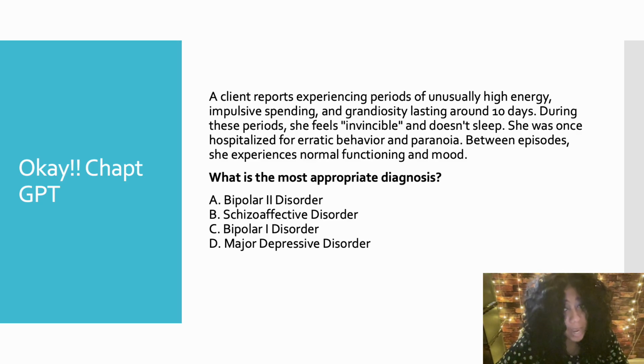It lasted 10 days, right? Even though I know the DSM-5 says lasting 1 week, stay the course. They will put those numbers in there to throw you. This answer is in fact C, bipolar 1 disorder. Just because it says 10 days and it's not a week doesn't mean that the answer wouldn't be bipolar 1. In order for it to be bipolar 2, you need to have a major depressive episode, and there is no major depressive episode mentioned. So automatically you will pick bipolar 1. I don't care if they said 13 days, 14 days, 15 days of her having the impulsive spending and the grandiosity. It will still be bipolar 1 because there is no major depressive episode mentioned to support it being bipolar 2. So there you have it.